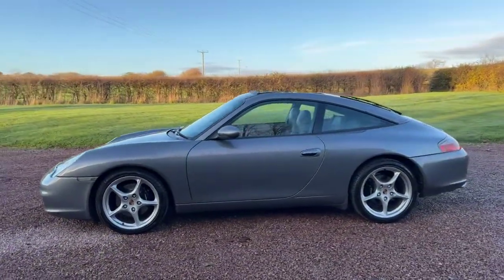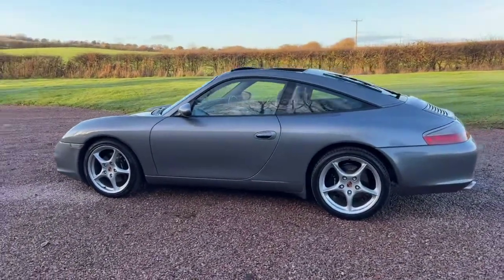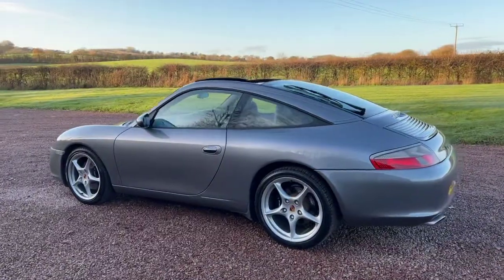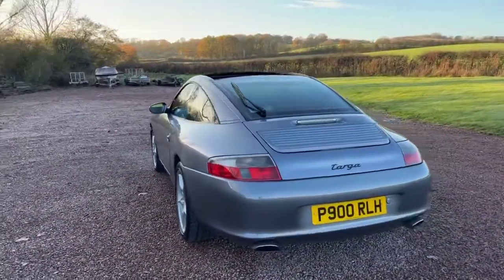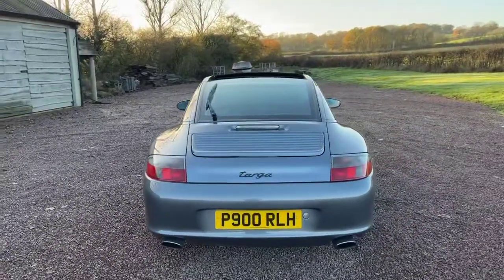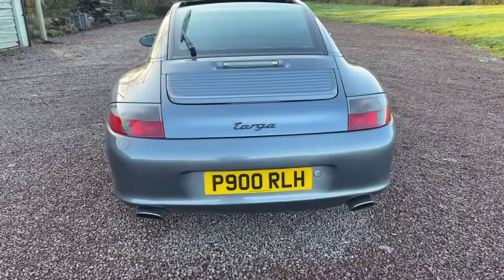and somebody gently ran into the back. The insurance company wrote it off and he bought it back and had it repaired by Westway Garage, the garage that we use for our MOTs. It's the same bumper, and they straightened out the bracket behind the bumper.